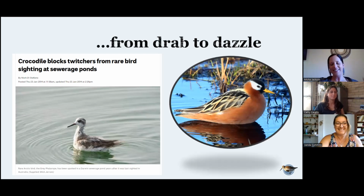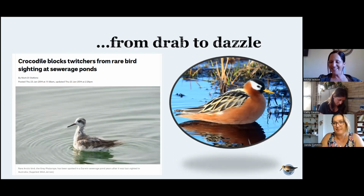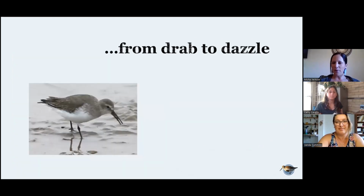We who live in the Southern Hemisphere call it grey phalarope. And you can see from this photo why it makes a complete transformation from drab to dazzle when it moves from the breeding grounds up to the tundra. This one's another example. This is a dunlin.